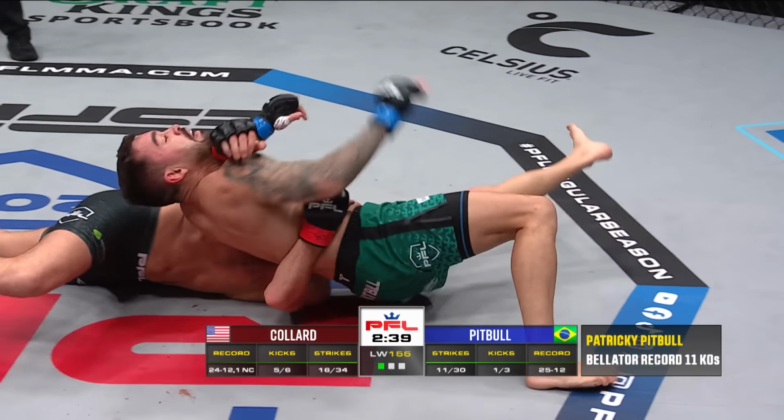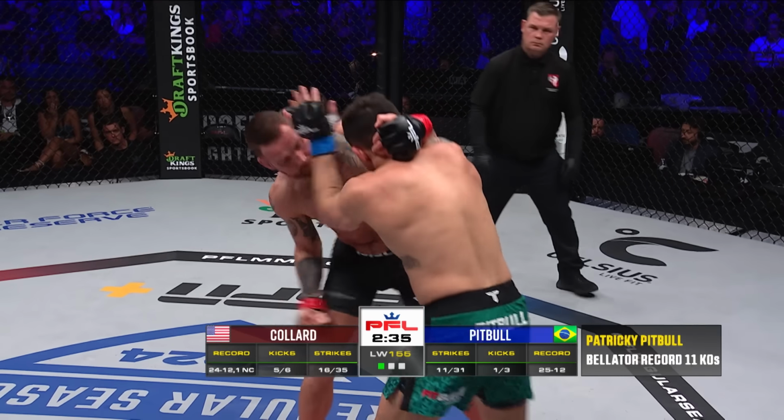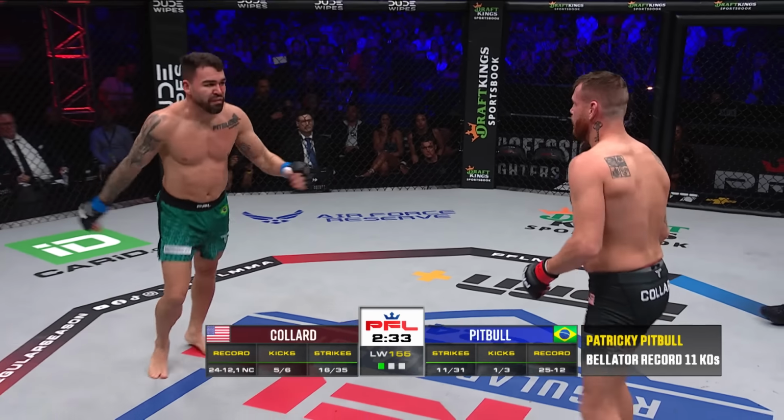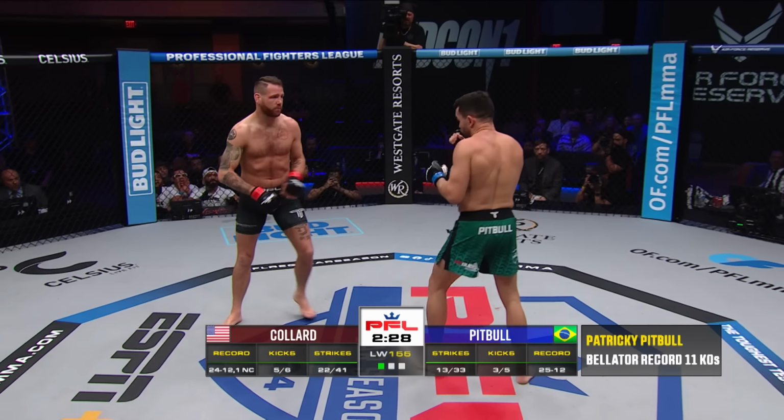Nice double leg. Nice roll by Collard and a scramble. Offers some uppercuts. There's the knees. Little blood over the left eye for Patricky Pitbull.